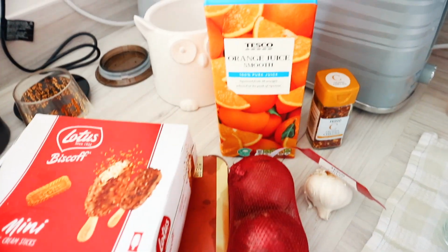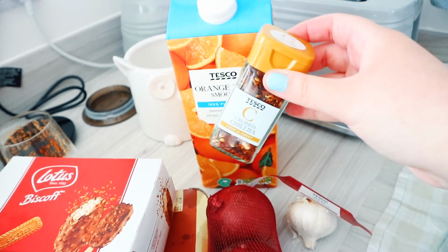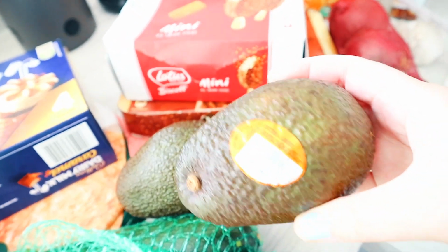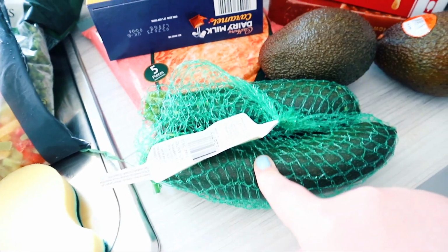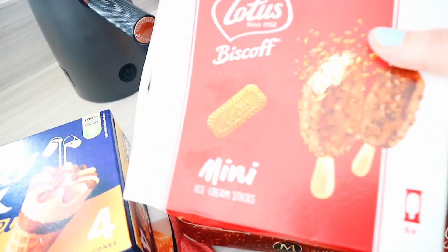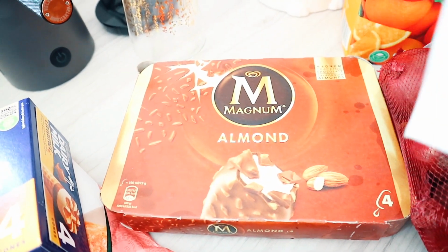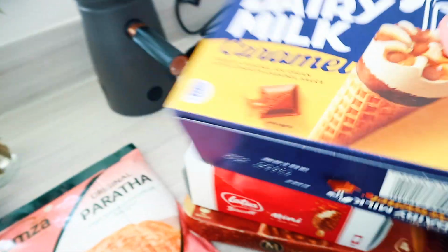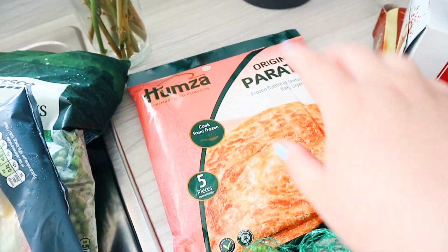Then on this side, we got some orange juice, then some chili flakes because I'm gonna do my spice jars today. Then I got a garlic, some red onions, big, massive, extra large avocados. Stocked up on some courgettes because I'm gonna use the others in the fridge tomorrow. Got some Biscoff ice creams, which just look so, so good. Some Magnum almonds, which are a classic, we love these. And then some Dairy Milk caramel ice creams. Kieran got these, which are delicious. They just go in the freezer, yum.